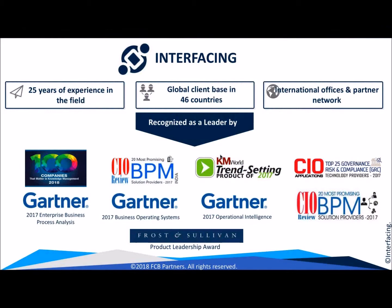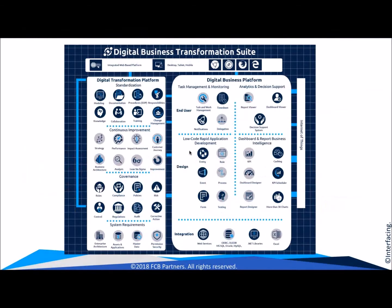And in the early 2000s was one of the first products to release a central repository-based solution for all of your, as BPR, business process reengineering, transitioned into BPM, being business process management. So we really are a pioneer in the field, but more importantly, we're still seen as a leader today. So within multiple Gartner reports, CIO Review, CIO Applications, KM World. So anything to do with knowledge management, process management, GRC, governance, risk, and compliance, our solution is really a full-on platform for all management initiatives.